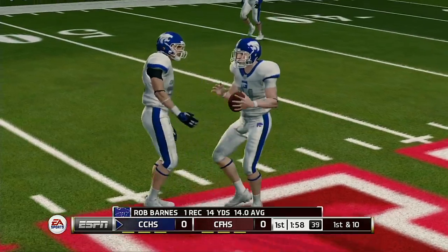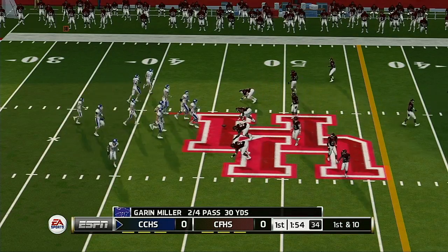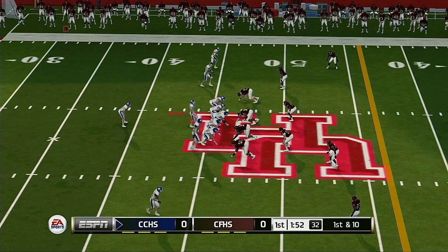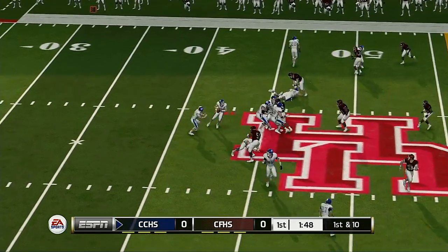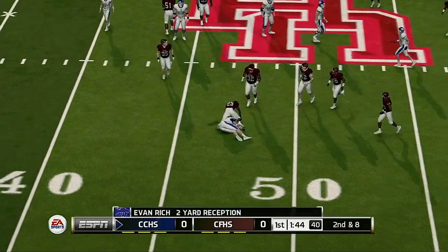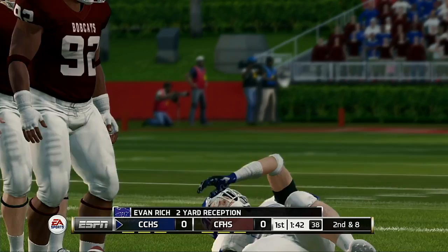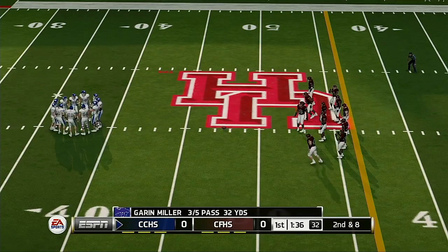Good gain on the pass to the running back. This young man is becoming more and more part of this passing game. He does a great job of making guys miss after the catch. Makes the catch, and he's got nowhere to go. That makes it second and eight.